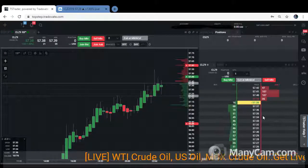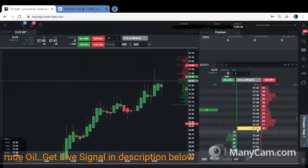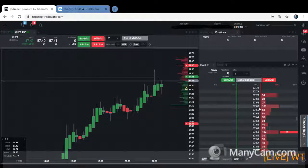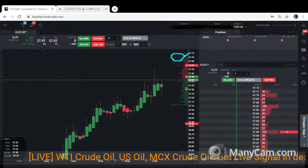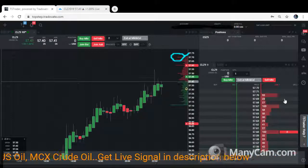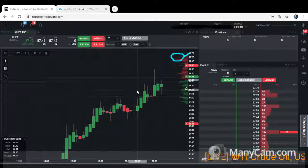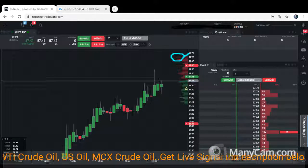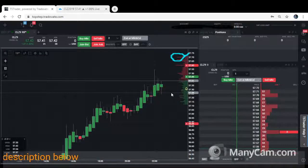At this moment, we can see very large volume appeared at 5741, 5740, and also 5760, and on the higher side 5767, which is quite interesting. So there's a high tendency for the market to reach this kind of level. If this order gets filled, let's wait. We have almost another 4 ticks to go for entry. And the stop loss will be at 24.